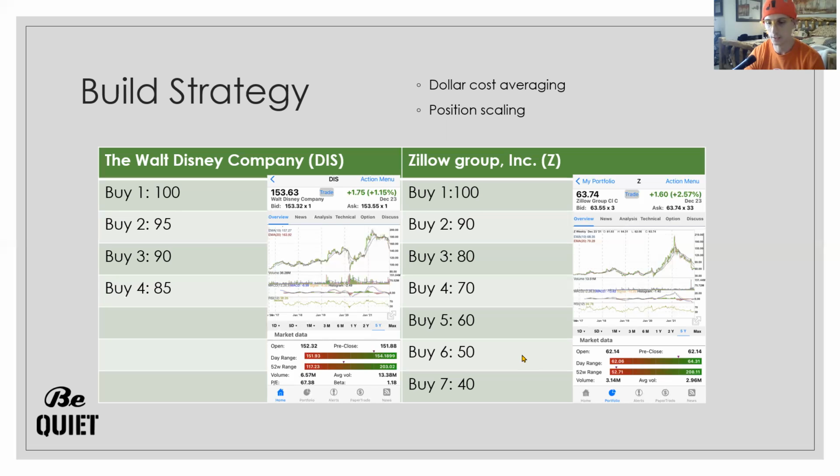And a few months down the line, my position was down around 50%. But in this case, it was part of the plan. So I recognized that Zillow doesn't have a healthy balance sheet and it has really high, extraordinary volatility. So I like the company in the mid to long term, but in the near term, I understand that it's going to fluctuate quite a bit.